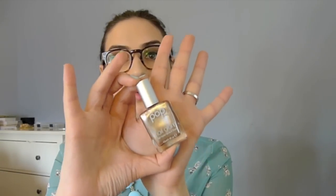This month, I wore this nail polish almost every day. I wore it so much, I would take it off and put it back on. That's how much I loved it. And that is Pop Beauty Nail Glam in number 47 Naked Metal. It's so beautiful. This is like a rose gold foil color, and it is just absolutely gorgeous.